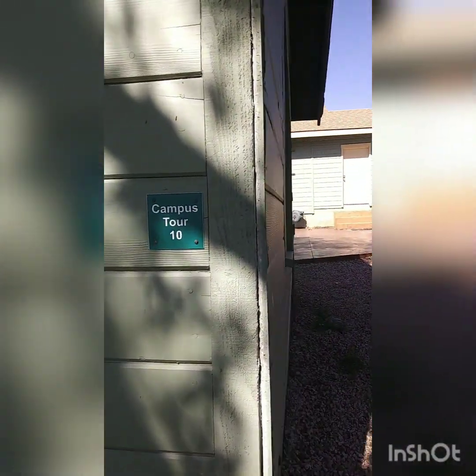Of course, now we're going around. The next stop, campus tour number 10, is a tool shed. So we're going to come up here to the windows and see if we can look inside. You're not allowed to go inside, so we're going to look inside.